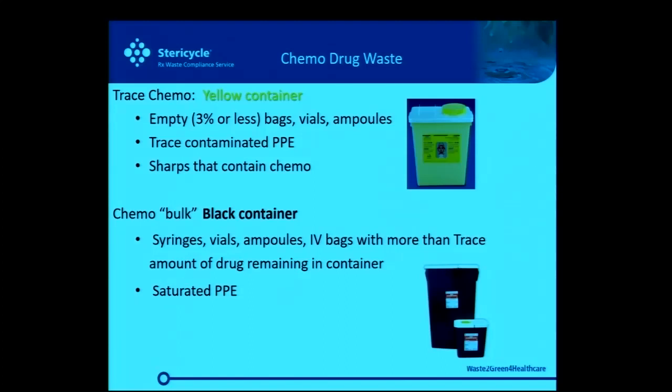Bulk chemotherapy waste has to be treated as hazardous pharmaceutical waste, and trace chemotherapy waste is treated as regulated medical waste. The bulk chemotherapy waste is incinerated at a hazardous waste incinerator, and the trace chemotherapy waste, which would be all the PPE that's used to administer chemo, gloves, gowns, anything that the drug has touched, goes into the large yellow containers. The large yellow containers are collected and packaged as regulated medical waste, and they are also incinerated, but at a lower cost at a medical waste incinerator.